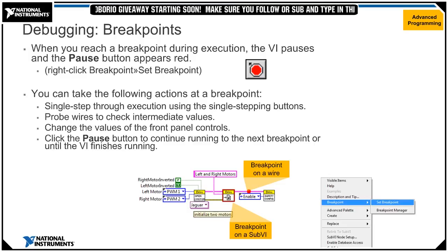You can right-click on a VI, you can right-click on a wire, you can see some examples of a breakpoint on a SubVI or a breakpoint on a wire. To add a breakpoint, it'll be in a drop-down menu you see there: right-click, breakpoint, set breakpoint. The breakpoint manager that you see in that drop-down will actually list all of your breakpoints, and you can double-click on them and it'll take you to those breakpoints or show you what those values are, so that's really helpful.